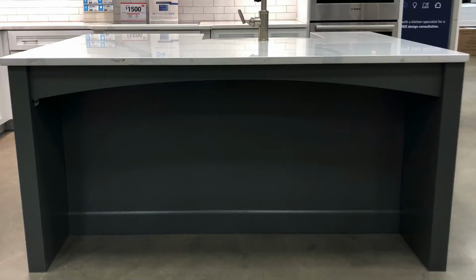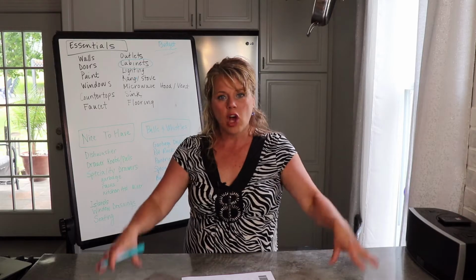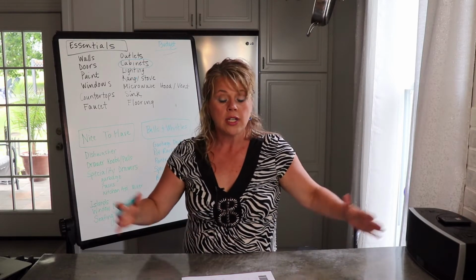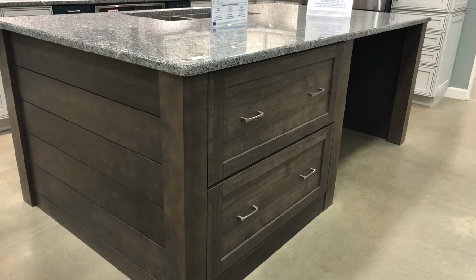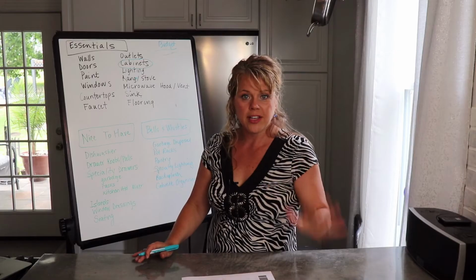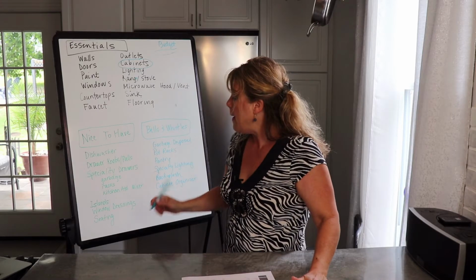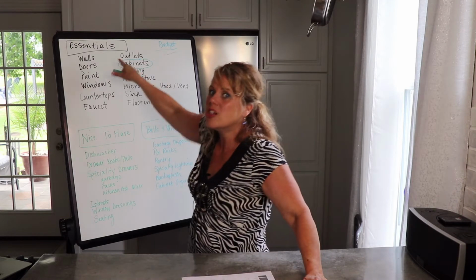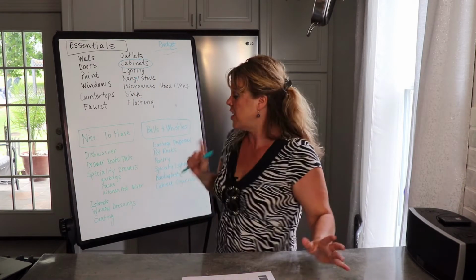Islands. A lot of times people want to incorporate an island into their kitchen, and that adds cost because you're adding cabinets underneath of it, and you're adding another area of countertop. Again, I love an island. I think that they are an essential part of a kitchen if you plan to be in your kitchen a lot, but I would still put it as a nice to have. It's not necessarily an essential to a kitchen renovation at first.